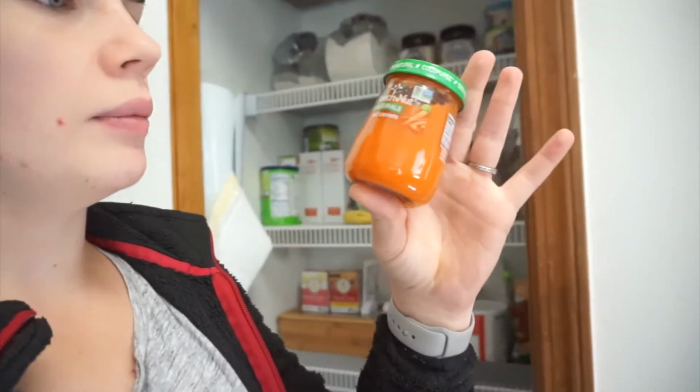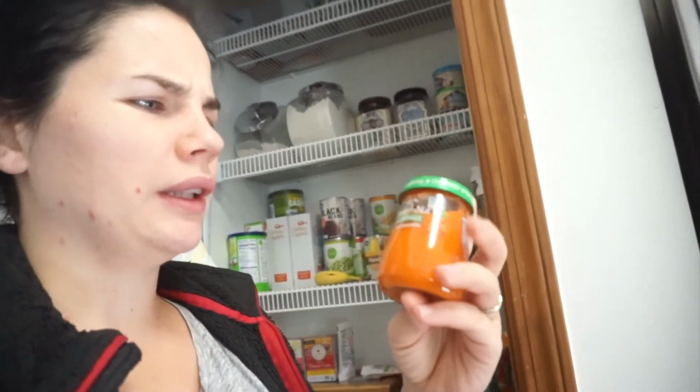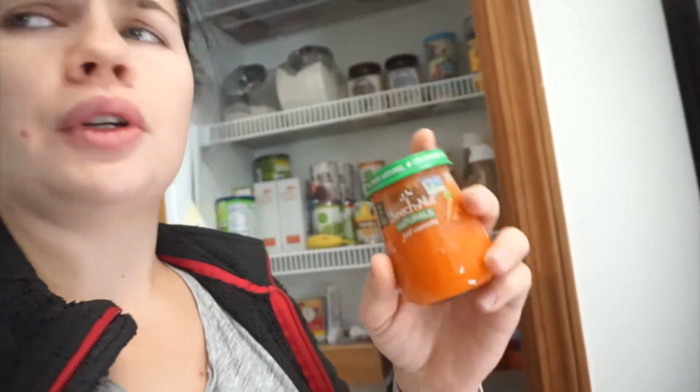But I do buy these right here. These are organic baby foods. And what I'm doing is basically mixing it in, either with the banana or with avocado, to make that texture. These are actually really, really good because number one, they're organic. Number two, a lot of times the store has a sale, 10 for 10.